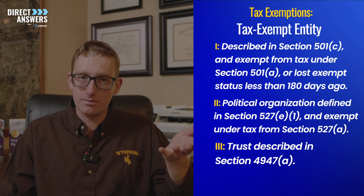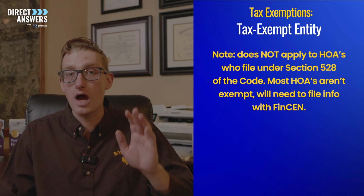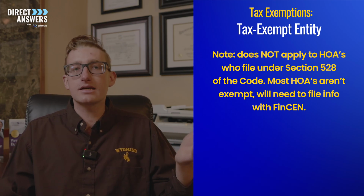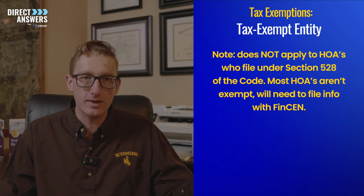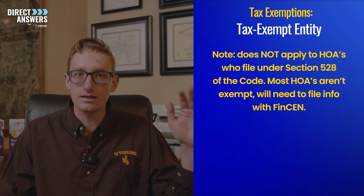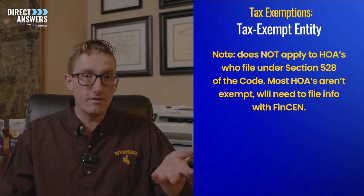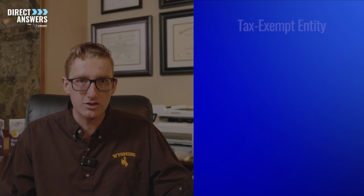One of the things I should mention here is that many homeowners associations do not qualify for this tax-exempt exemption. This is because many HOA boards file under Section 528 of the tax code. And because it's under 528 and it doesn't meet any of the other exemptions, if you are on the board of a homeowners association, you're still going to need to report your information to FinCEN.